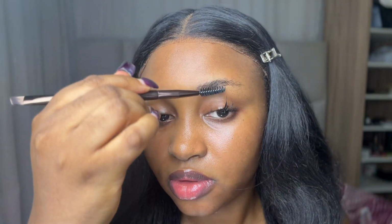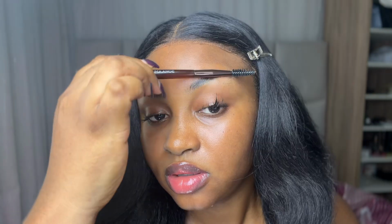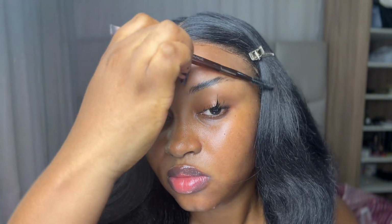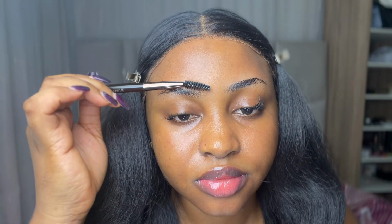You want to remember that we don't have much time. Flatten them this way. And shape. And any setting powder of your choice. Dab your powder puff and use it to press.